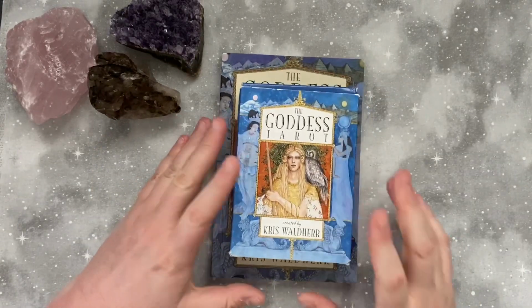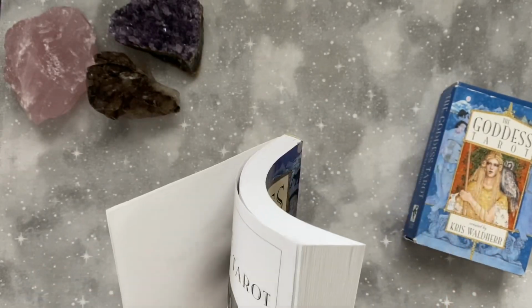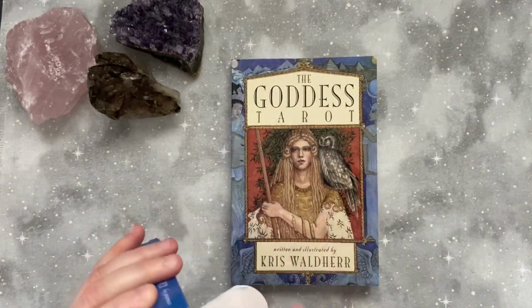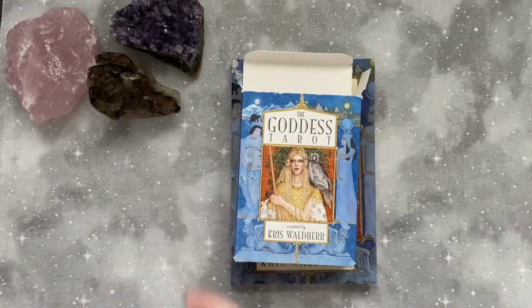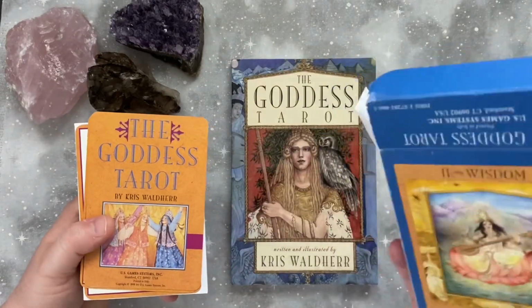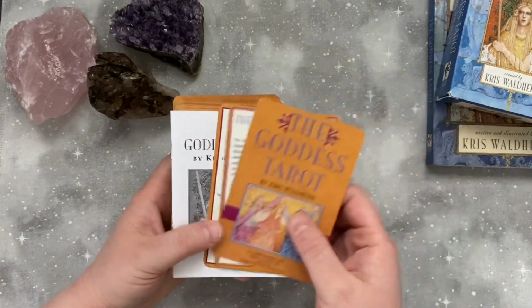So I am also going to be letting go of the Goddess Tarot by Kris Waldherr along with the book. Now, one thing I will say is that this deck and book have been around in the world for a pretty long time. Copyright 1999. I bought this deck for my mom, I want to say, back in like 2003 or something, but she never used it. And then just a couple years back, she gave it back to me and said, I've never used this tarot deck. Do you want it? So it's been kicking around the world for a while. So just so you know, the box is a little bit beat up and it is an older copy of the deck. So here are the title cards. I have trimmed this deck.